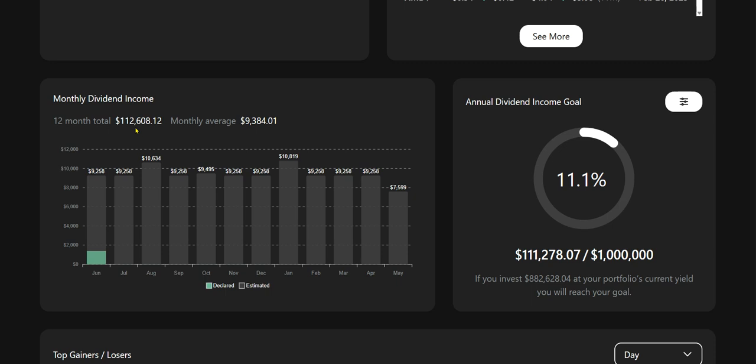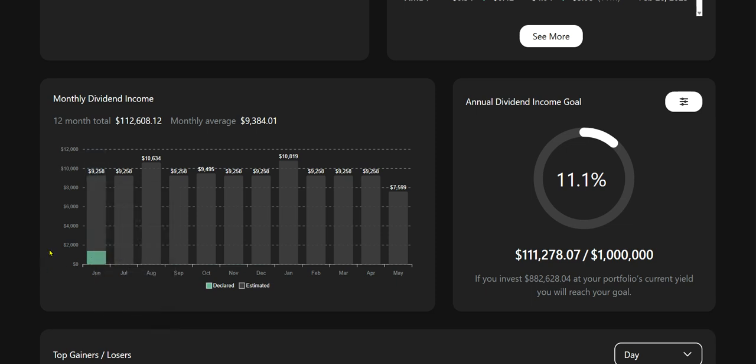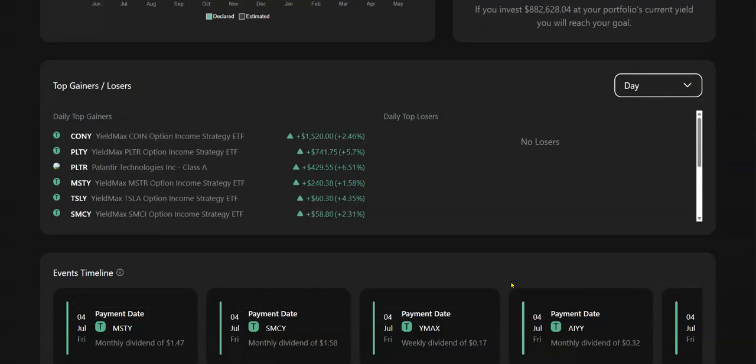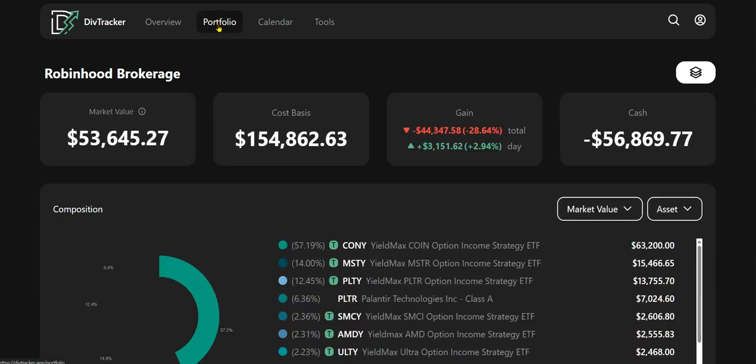The 12-month total, and I think this is forecasting, because this is where we stand right now in June. The light green is what's been declared, and the dark charcoal-looking one is what's estimated to be. So it says if you invested this amount here at your portfolio's current yield, you'll reach your goal, which is $1 million. All right, that's pretty much it.